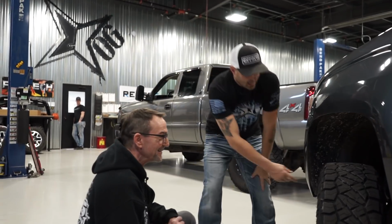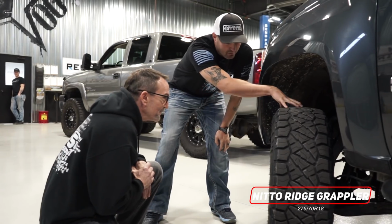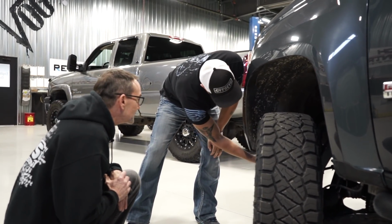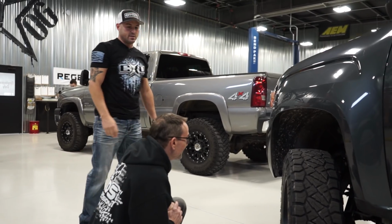Oh my gosh. And then with your 275/70s, this is basically a little bigger than 33 inches tall, and about 10.8 wide, about 11 inches wide. All we had to trim was a little bit up in here, and that's it. And then everything clears. No trimming in the back, no nothing. You basically did a perfect fit as far as the wheels and tires.